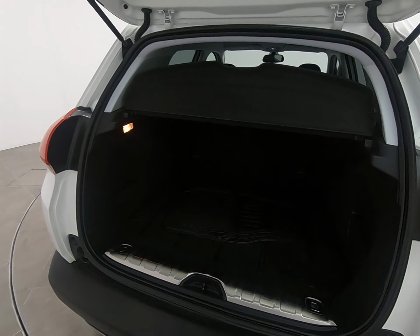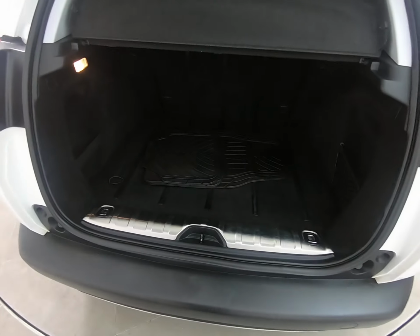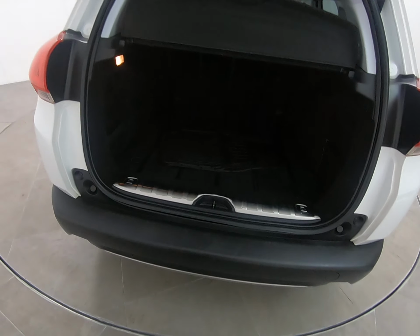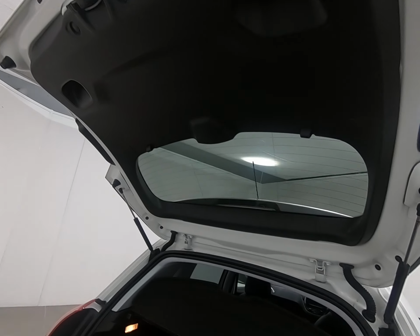Just taking you in the luggage compartment, all nice and clean. They are the heavy duty mats which have been fitted, done the job and protected all the carpets. No scuffs to the plastic trim on the rear of the bumper. That is the case with the plastics on the upper tailgate as well.